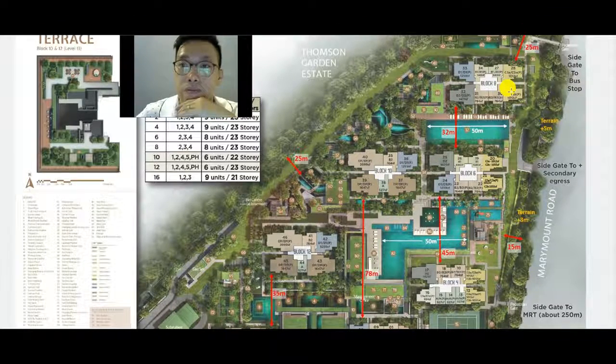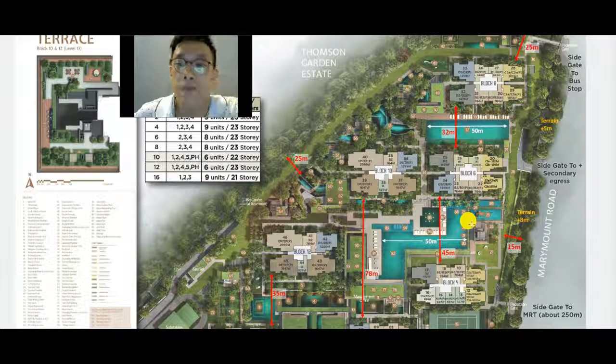South facing. I think 28 is decent too. 28 and 11 are decent too, but personally I would choose the south facing unit first. So 29 or 21, and if it's not available, then 28 or 11. That's how I would choose my 3 bedroom premium.